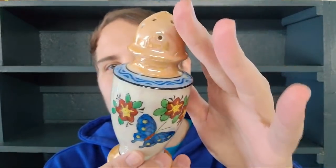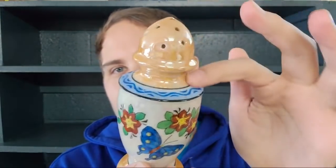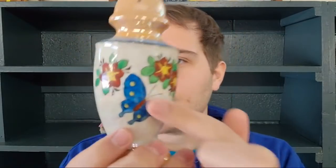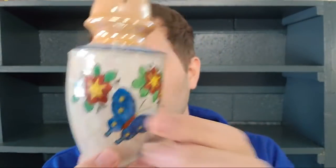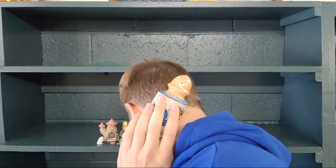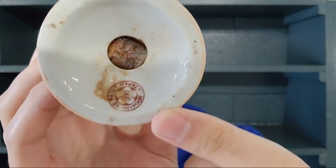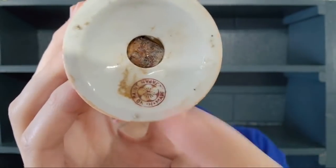Do you know? So it's beautiful. Muffineer. So, okay, it's a muffineer shaker. It has the painted lustery butterflies. We're gonna start this one at, oh, goody goody gumdrops, $9. So we're gonna start this at $9. It's made in Japan. You know, back when Japan was making things over there.